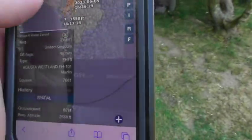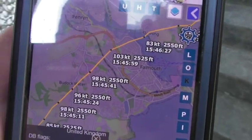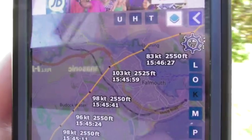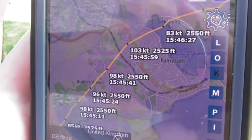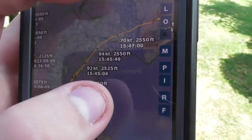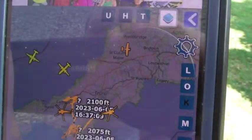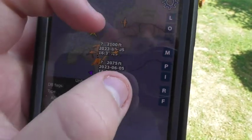Doing some training, anyway. And as you can see, the height he flew at was probably just under 26,000 feet, around 25,000 to 26,000 feet anyway. So yeah, I think by the looks of it, he could be heading out somewhere tonight, I believe, but I don't know what he's doing.